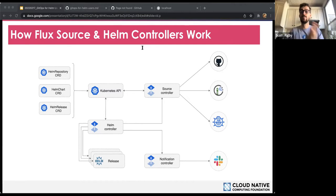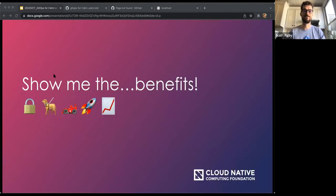So the Helm controller syncs the Helm repo and Helm release custom resources, which I'll show you in a moment, to Kubernetes, and uses the Helm SDK to do all the Helm things you're already used to. That's the summary of this slide for Helm users. So the benefits in short are that Flux introduces an additional layer of reliability, consistency, observability, and auditability to the benefits of using the Helm CLI manually or in CI.